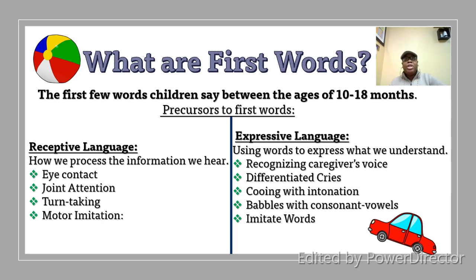Those cries eventually will develop into cooing sounds. Those are just those little sounds that babies make. They're not necessarily real words, but they're more like cooing and more comfort sounds, and eventually they take on a pitch or a tone, and then from there they go from open mouth sounds to babbling consonants and vowels put together, which is what I refer to as open syllables. So mama, dad, ba, different words like that.